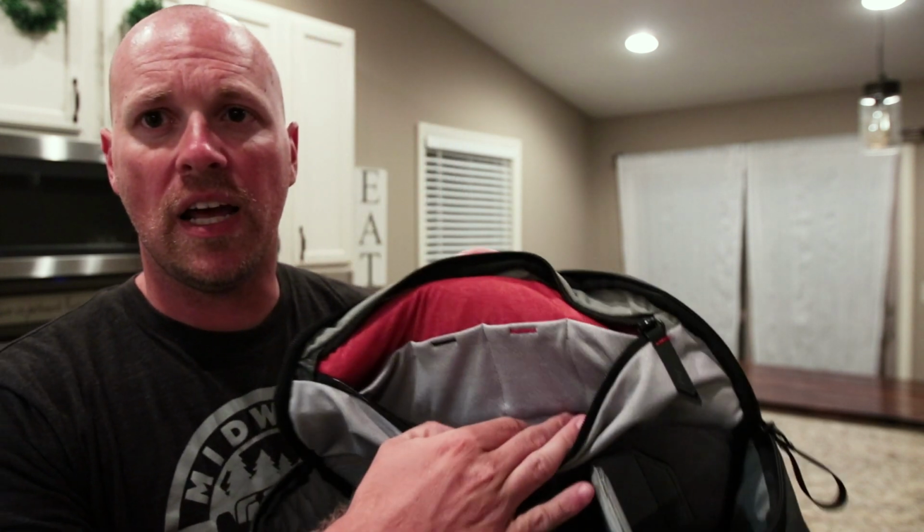Another thing I really like about these bags, and my 30-liter backpack has this too, is that it has little markings so that you can see which batteries are good and which ones are not. So if you haven't heard of Peak Design, make sure to check them out. I've got lots of Peak Design gear and it holds up so well.